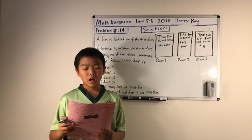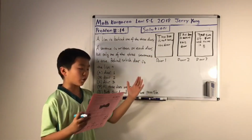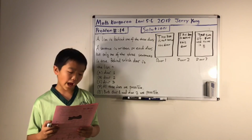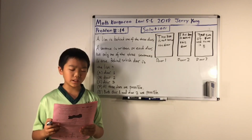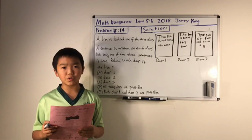Problem 14. A line is behind one of the 3 doors. A sentence is written on each door, but only one of the sentences is true. Behind which door is the line? A, door 1. B, door 2. C, door 3. D, all 3 doors are possible. Or E, both door 1 and door 2 are possible.